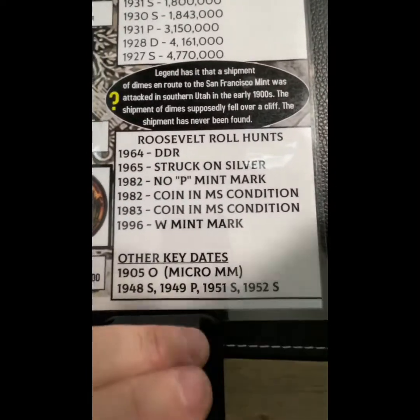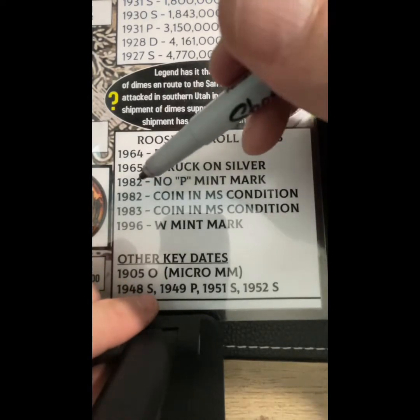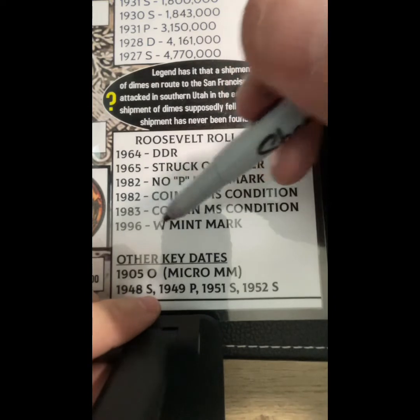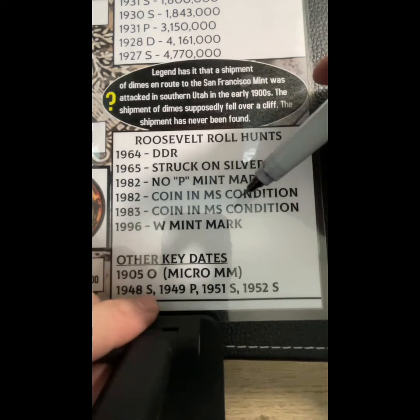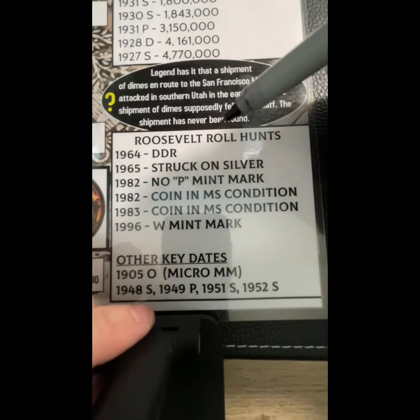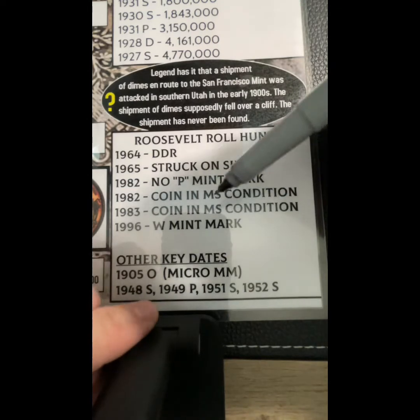When we do a roll hunt of dimes, again, we look for the 1982P mint marks. We look for 82 and 83s that are in what's called mint state conditions. If they're mint state 69 or even 70 or higher, those are extremely valuable. And you'll know those when you see them. They look extremely like they've never been touched before. Those are very difficult to find in circulation.